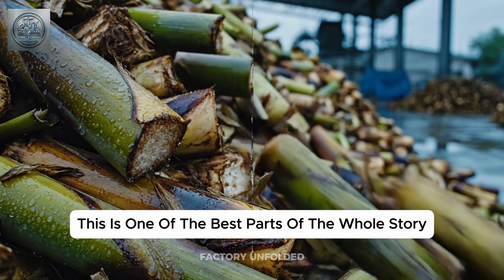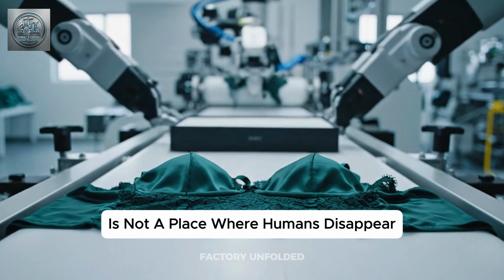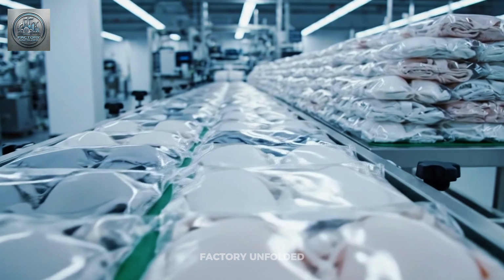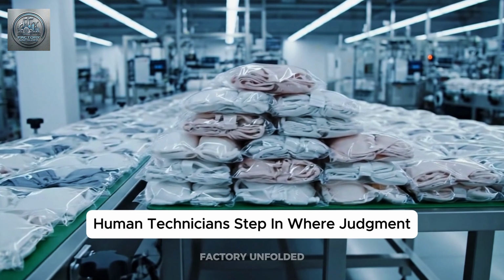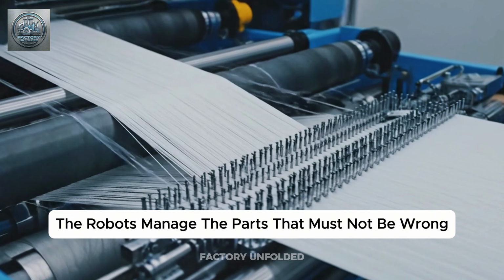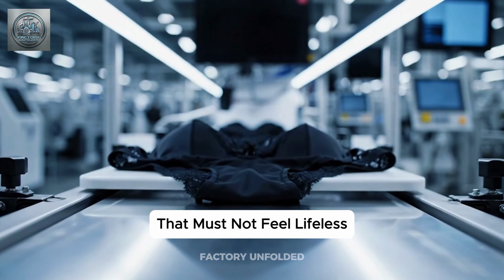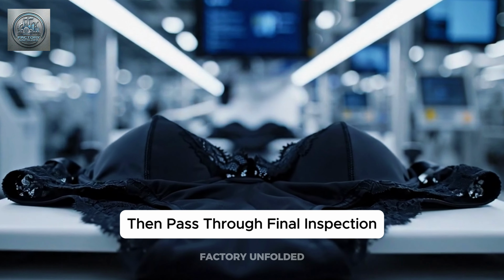This is one of the best parts of the whole story because it proves that a modern factory is not a place where humans disappear. Machines handle repetition, speed, and exact motion. Human technicians step in where judgment, balance, and refined finishing still matter. You could say the robots manage the parts that must not be wrong, while the people manage the parts that must not feel lifeless. The nearly finished garments then pass through final inspection.